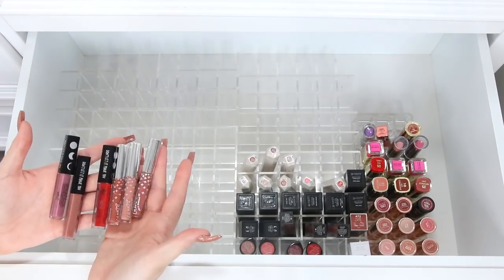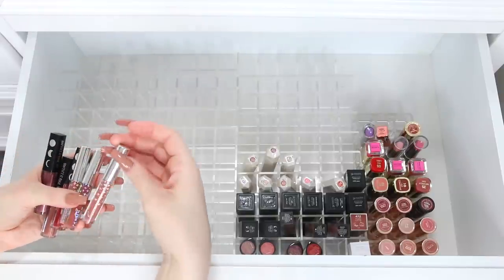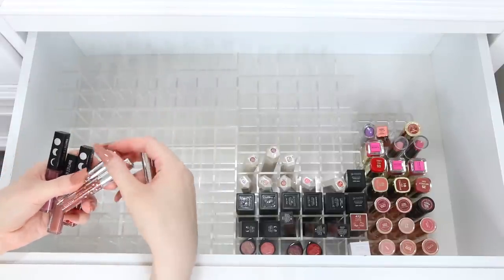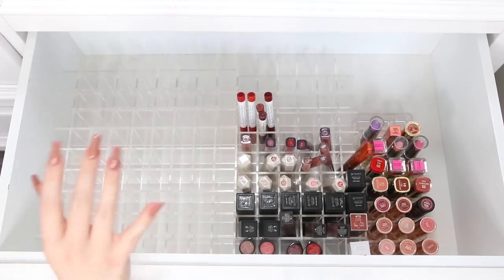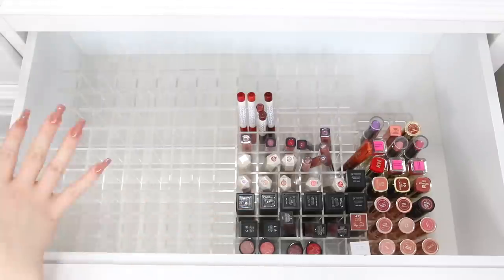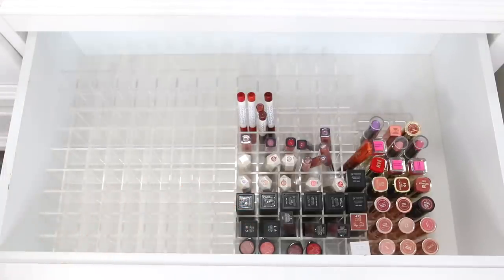And then I have some minis that I'll be keeping. So some liquid lipsticks from Smashbox, and then from ColourPop we have Blotted Lip and Matte Lips. Okay, so far I haven't done very well getting rid of anything yet. So let's go through a few things that I definitely know I will not be keeping.